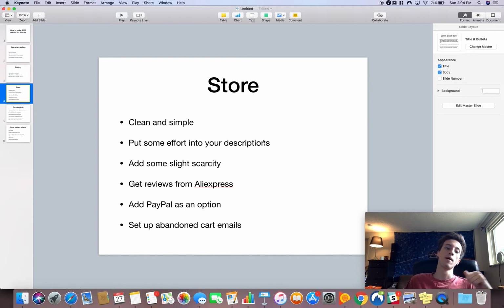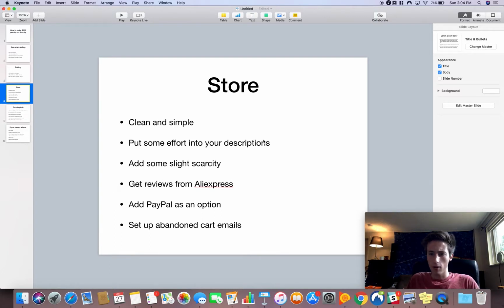Next, set up your cart abandonment emails. Get an app, maybe get some sort of email marketing program, but set up abandoned cart emails.